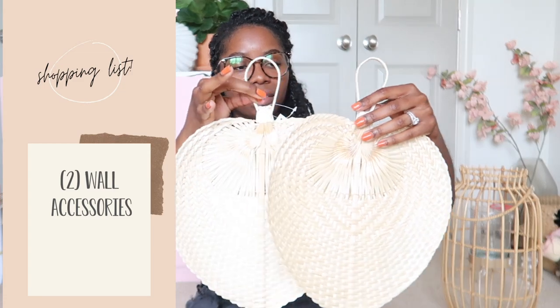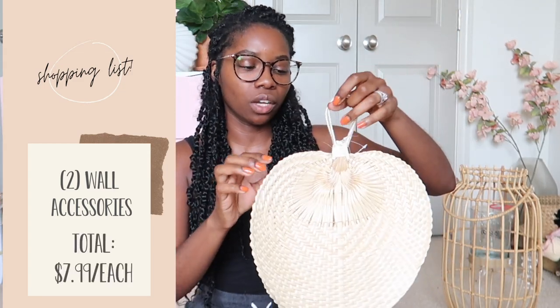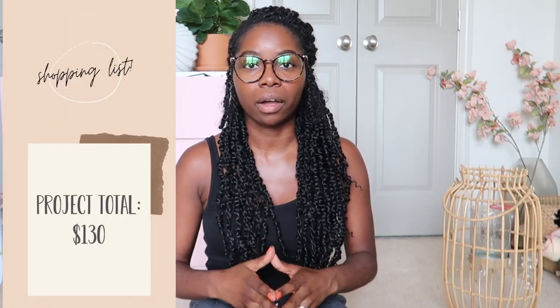And then the very last thing I purchased were these two beautiful fans. They're also wall decor. They were originally $7.99 each, but I got them 50% off at Hobby Lobby. Really, really excited about it. And even if I don't use these on the patio, I can definitely use these inside of our home because they're just so cute. That is all the accessories for the balcony. As I said, our balcony is so tiny. Less is better in this situation to avoid clutter.